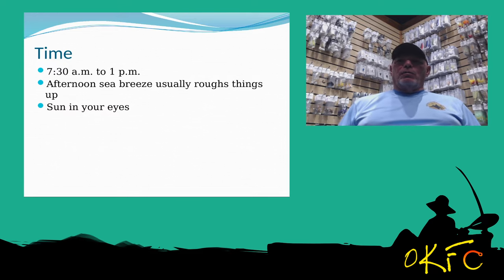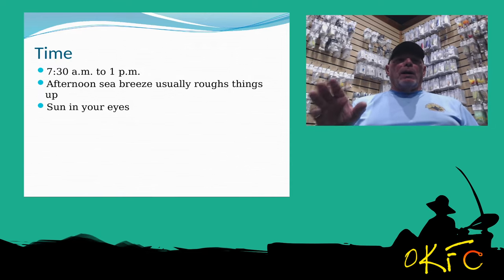So I'm out there roughly 7:30 to 1, and there are always exceptions to every rule. Sometimes the fish are hitting so much you can catch them at 4 o'clock in the afternoon. But we're sight fishing, so the important thing is you've got enough light to be able to see the fish.